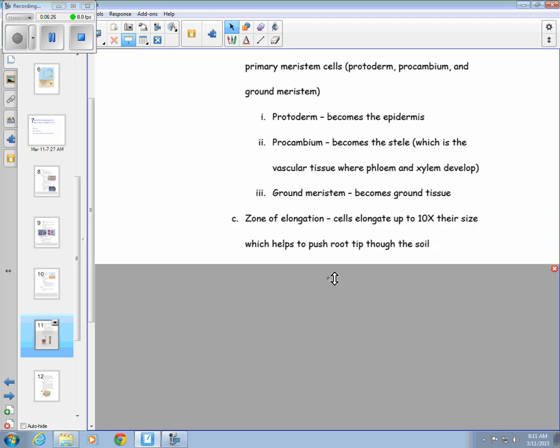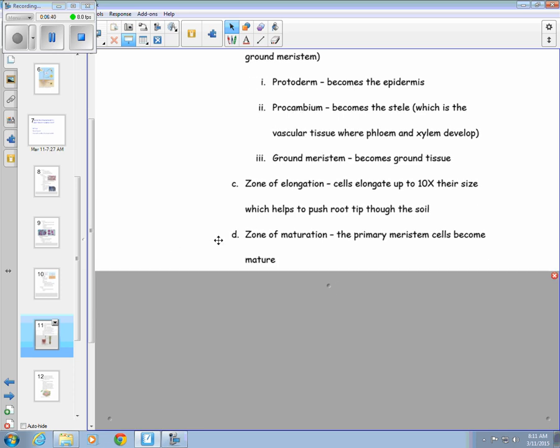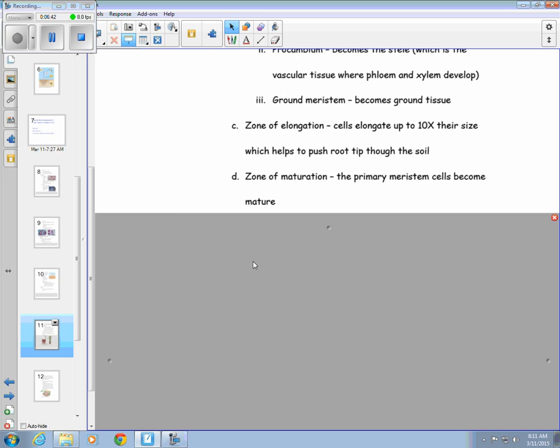Another zone is the zone of elongation. This is where cells will elongate up to 10 times their original size, and this helps push the root through the soil. And then the zone of maturation is where the meristem cells will become mature.